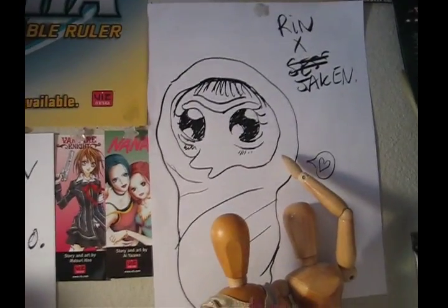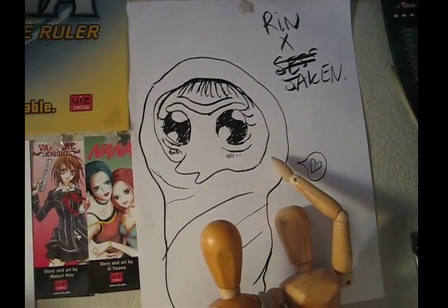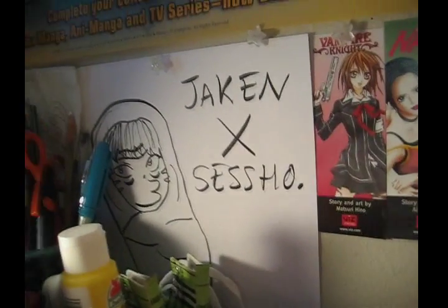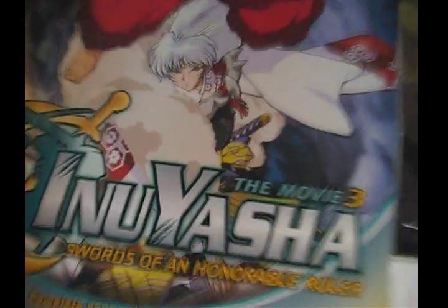I have some posters up around my area. These two are very special to me. My sister drew them for me, and basically we talked about, obviously you can tell, if Rin and Jocken had a baby, what it would look like, and if Jocken and Shishomaru had a baby, what it would look like. Pretty gross. And then she and I would do a bunch of random sketches and doodles and things like that.